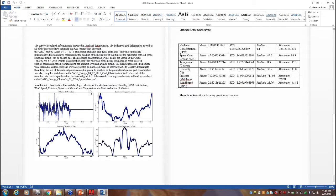But here you can see that we reference a handful of KMLs, sort of raw data that also provides the heading of the helicopter, classification points based on your point sources. We also do the same thing for grid classification, where the information is provided based on grids and average per grid basis, so you can see information for every single grid that you fly.